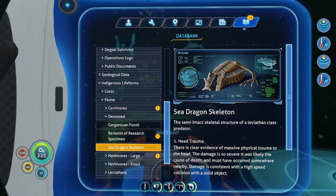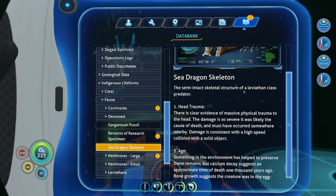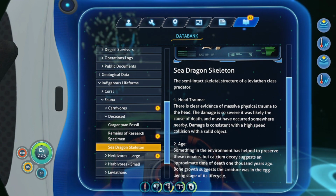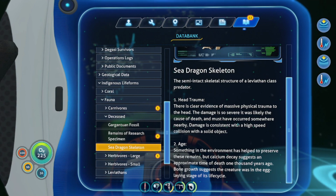Sea dragon skeleton. The semi-intact skeletal structure of a Leviathan-class predator. Head trauma. There is clear evidence of massive physical trauma to the head. The damage is so severe it was likely the cause of death and must have occurred somewhere nearby. Damage is consistent with a high-speed collision with a solid object.